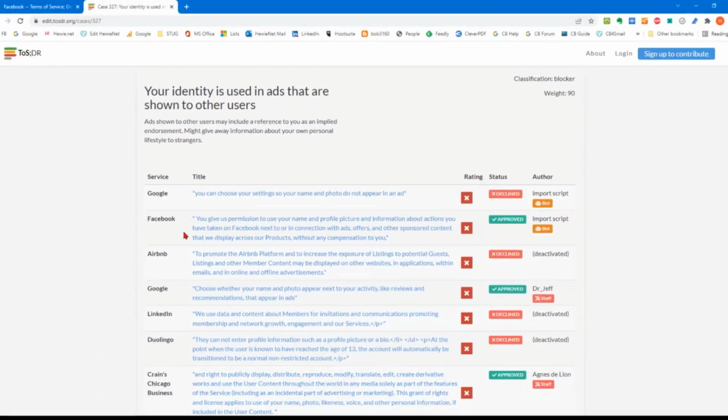You'll notice that some are declined and some are approved. These are statuses set by the people who are actually running the TOSDR. They actually go and read everything that you as a user might update and add, because you can do that, but they check it out first before adding it to each of these lists.